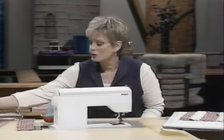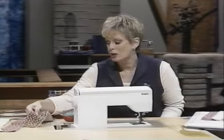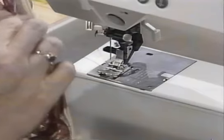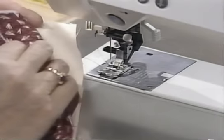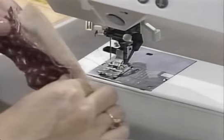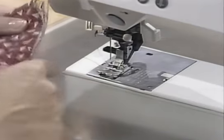I have 5 strips of fabric stacked in the sequence that they're going to be sewn, and I've already stacked the first and second strips together. Remember, I'll have 2 layers of the light red print and 2 layers of the tea color, and they're stacked back to back, so I'm going to be sewing 4 layers at once.